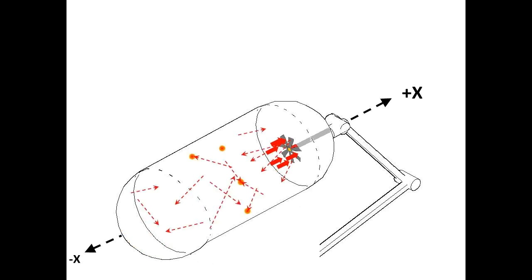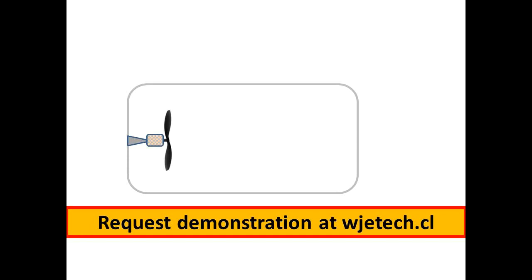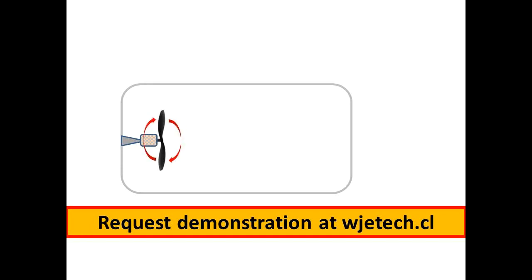But as they travel towards the rear end of the container, they collide with billions and billions of fast-moving molecules in random directions. Their vector direction is changed. No momentum is lost, it only changes direction. So what we are saying is that if we have a closed box with a propeller inside and we spin the propeller, the box will move.